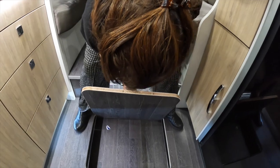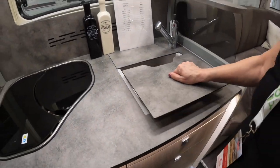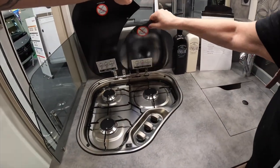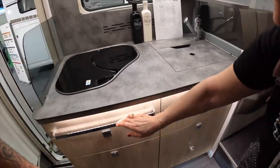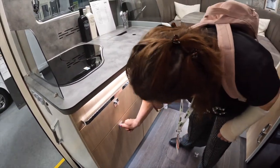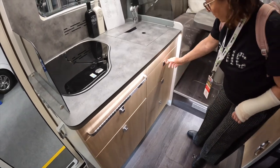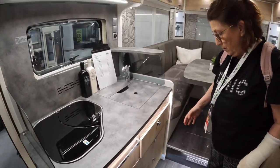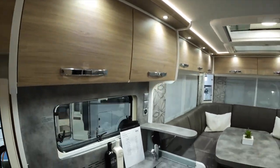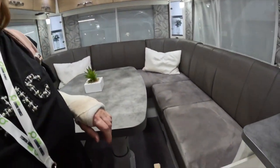Here's storage. Sink. Very nice. Two bits, and your hob. Three gas. And then your drawers. Towel rail, that's a good one. Bin. Bottles and stuff. Nice soft close. Knives and forks. American drawers. Lots of benches. Looking along with the beds. Cool. Nice big drawer there.